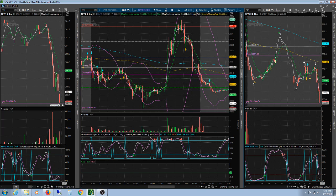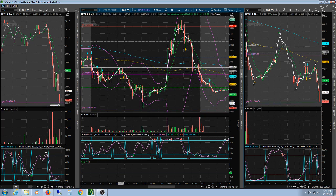Let's see if it bounces, see if it holds. I'm watching over here. You can watch the 10-minute or the 3-minute, either one. But you see, we bounced off that pivot. The resistance level held. We came down, fell through this pivot all the way down and touched this gap fill.